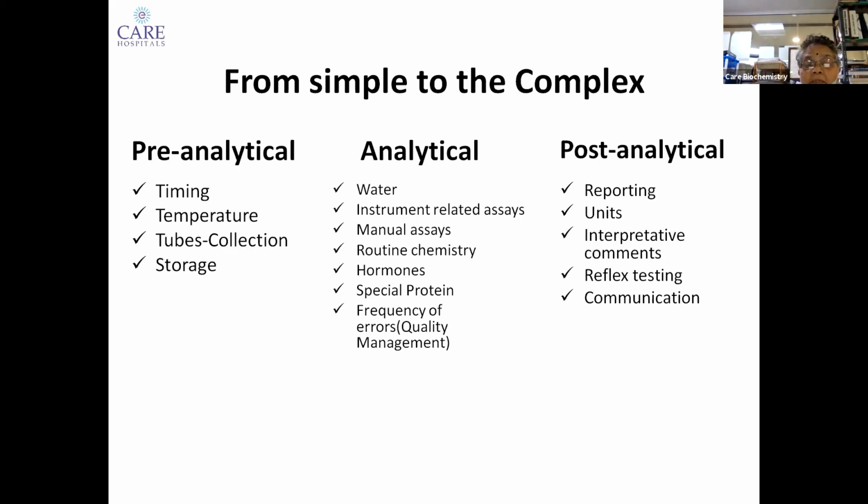Now, what are the containers that we use? Yes, we have come a long way over the past 10, 15 years, that we know what color caps we use for what. But still, you will see that there are a lot of deviations, a lot of errors, not only from the lab or phlebotomy staff, but also from the nursing station. And that is very important, as is the source where the sample is collected. We have a lot of doctor clinics which know very little about how to collect what and when.